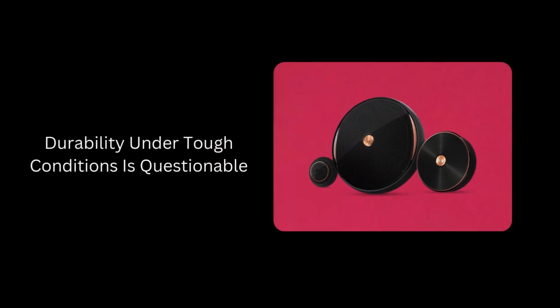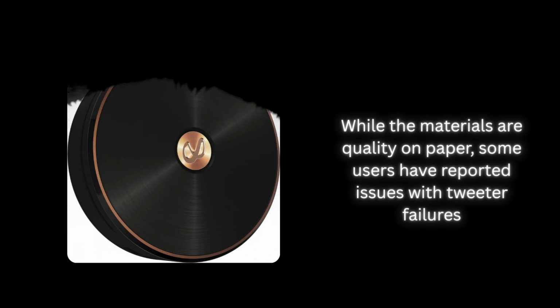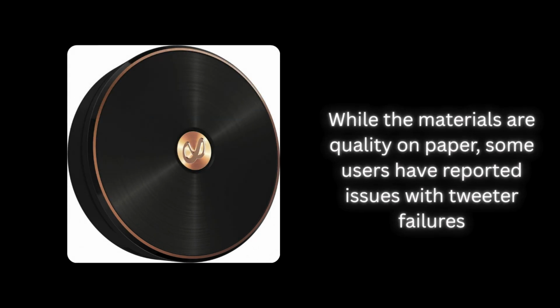Sixth, durability under tough conditions is questionable. While the materials are quality on paper, some users have reported issues with tweeter failures, distorted sound over time, or woofer fatigue in vehicles exposed to extreme heat or heavy daily use.